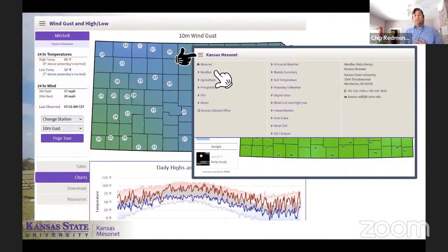So when you go to that main page, you hit that menu in the top left. This is a tool that people really don't know exists. You hit the weather button there where the little white hand is, and then you go to wind gust and high low, and that'll bring up what the winds were yesterday or in the last 24 hours, really. And you can look at them on the map. You can change the map to the maximum temperature and the minimum temperature in the last 24 hours. And you can see how they compare to normal. On the left there, I did this, I believe, on Friday, and it was 59 degrees at Mitchell, which is 9 degrees above the normal.